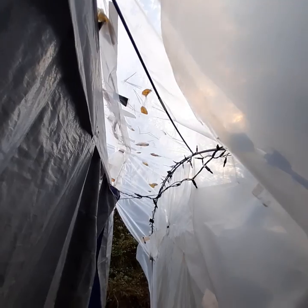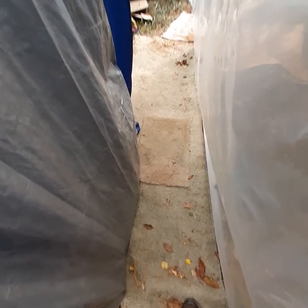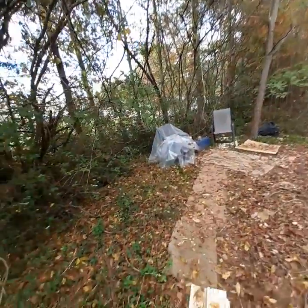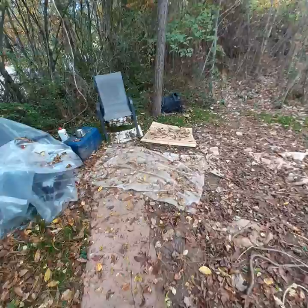I made this overhang here, of course, to keep all the debris and stuff out, which has been helping quite a lot. Just have to sweep it out once in a while. But yeah, it definitely helps keep all that debris from getting into the tent, into the shelter. And of course, I have a little sitting area out here. Just covered in leaves right now.